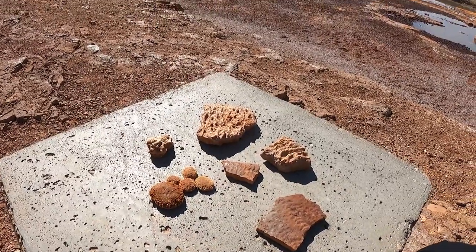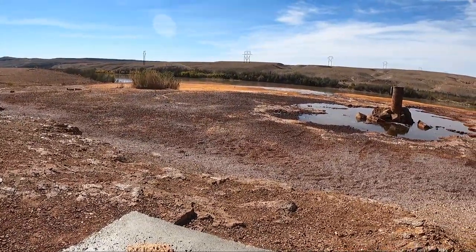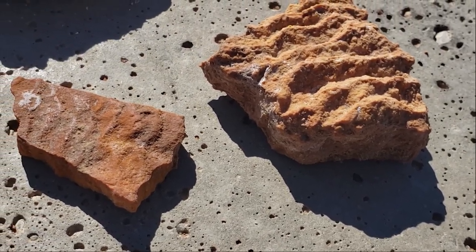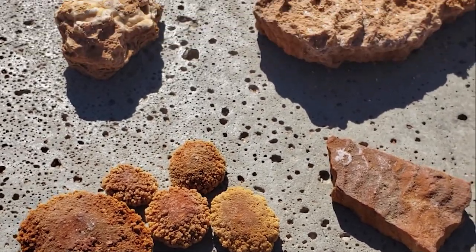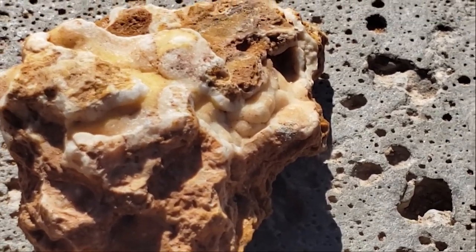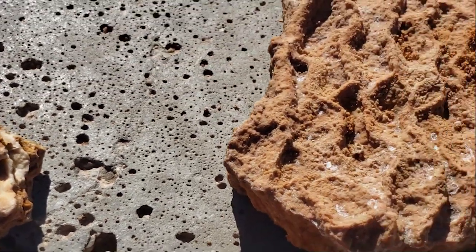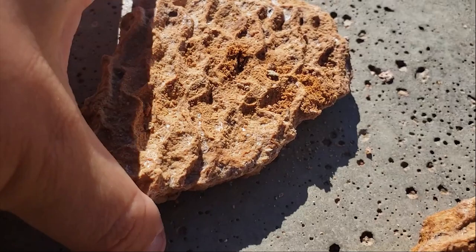Here's some samples of stones that I picked up around the geyser. I'll give you guys some up close shots. This one had some botryoidal going on. You see that there? Beautiful flowstone.